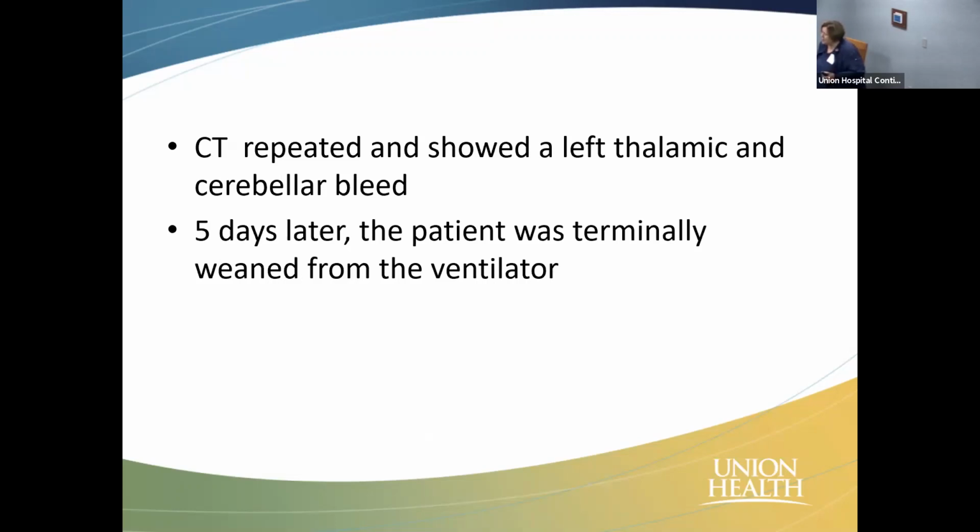But this is just one of those cases where we did everything right, but we just couldn't save her with the stroke. It was a massive stroke with that blood pressure. She bled. Anytime you get that hemorrhagic conversion of a stroke, they have very poor outcomes. Do you guys have any questions for me?